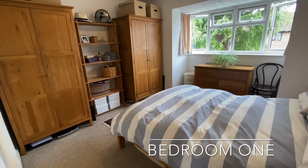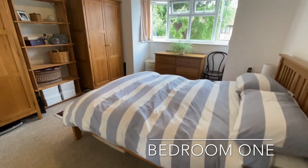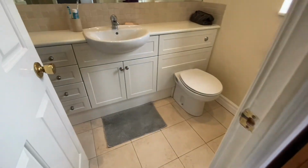The bay-fronted main bedroom is found to the front of the home, offering freestanding furniture space and hosting an ensuite shower room, which boasts a three-piece suite.